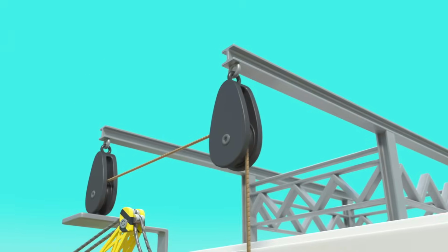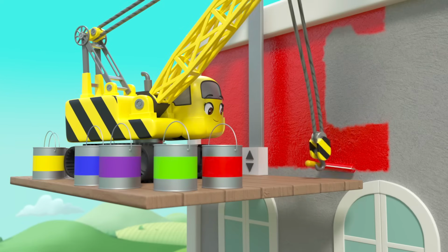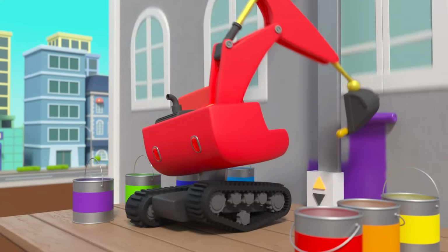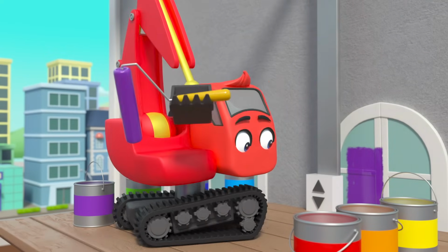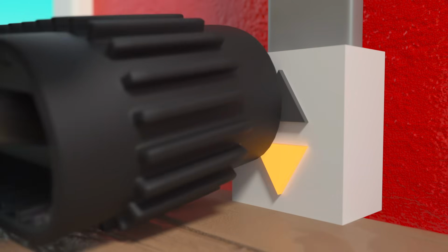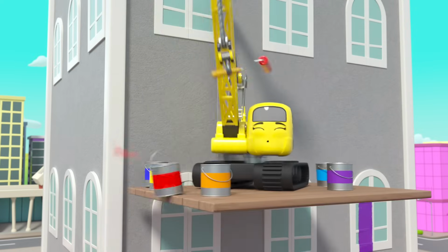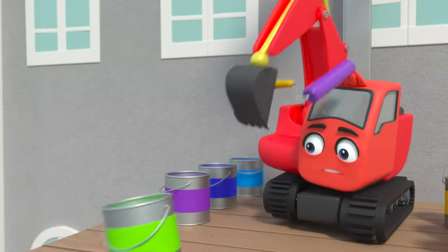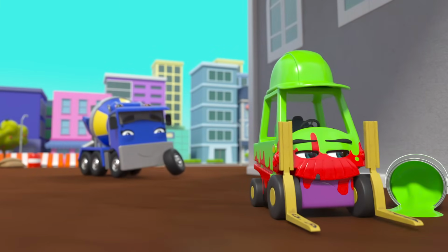Digley and Dazey are on two platforms that are connected. Dazey is starting with red at the top. She's lowering down her platform. But oops, it's made Digley go up. That's not right. Digley lowers his platform again. But that has lifted Dazey's up. Oh dear, this isn't going to plan. Whoa! Watch out, Mr. Rubble. Mr. Rubble is covered in paint.